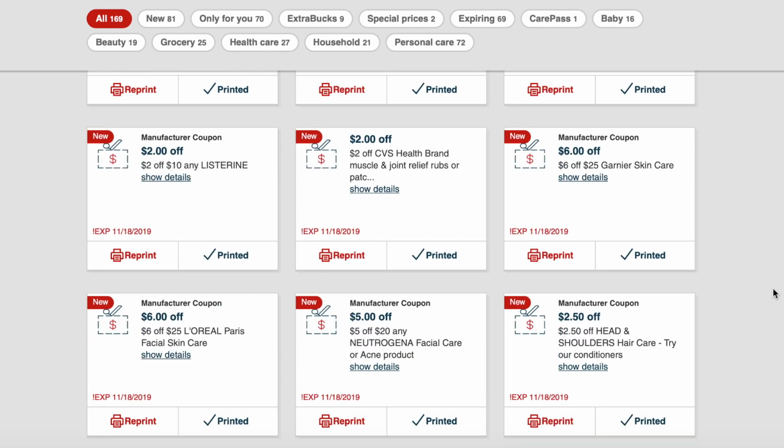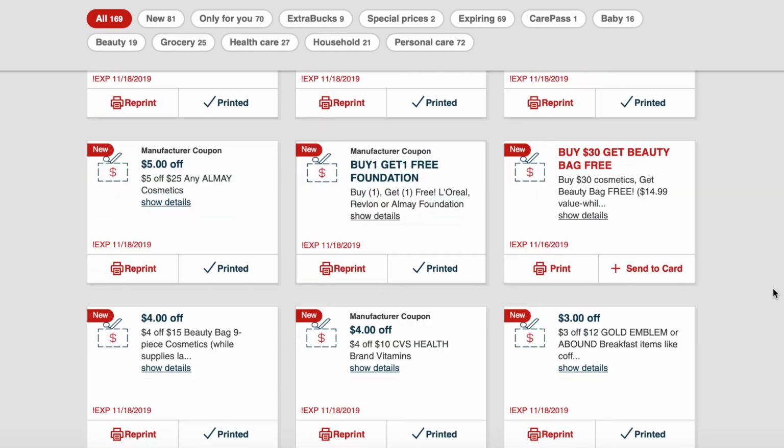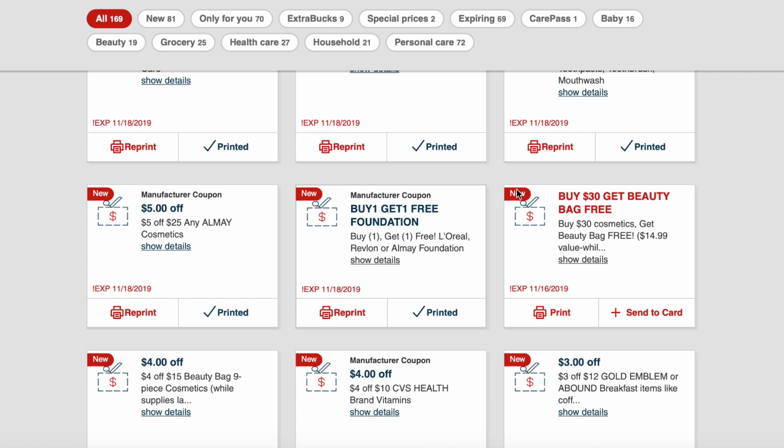So then I'm going to go down. I did get one random new one right here. And how I know that it is a new one and not one that I printed is that it says send to card, or it says print right here. It also expires tomorrow, so it did not get printed with my normal CRTs.